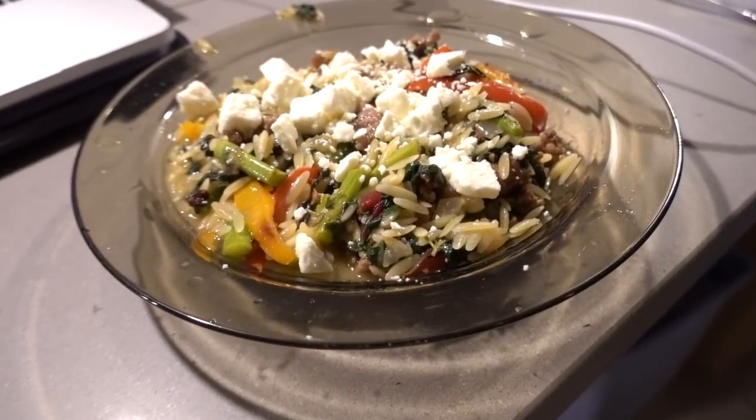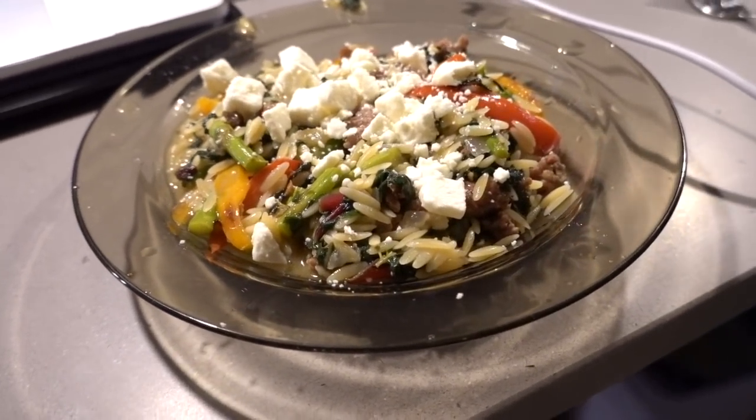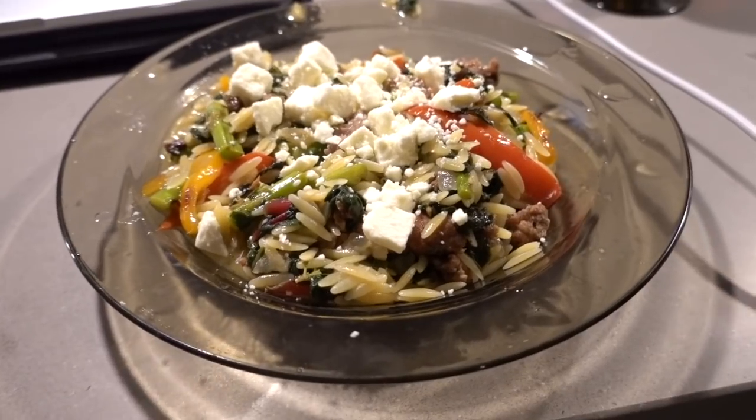All right, you guys, I'll probably splash a little picture here of the orzo after I make it. I hope it's delicious. It said it's quick and easy, so I'm all about that life.